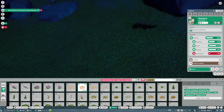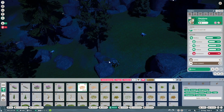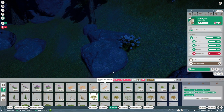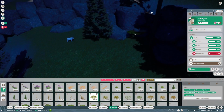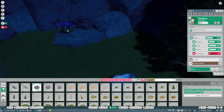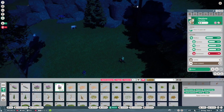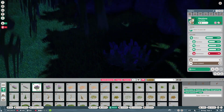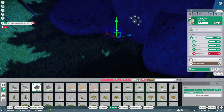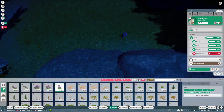There's also like autumn leaves you can scatter around, maybe on some of these rocks. Although we don't really have any leafy trees here. They're all coniferous and evergreens. So I don't think that's really the problem. These flowers are pretty neat. Again, I don't have the flashlight. I don't remember how to put down the flashlight. But I'm sure this is fine.